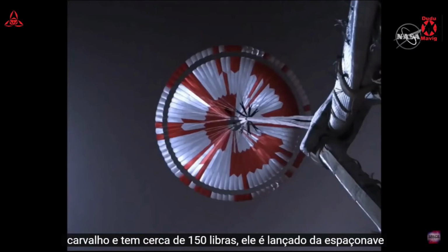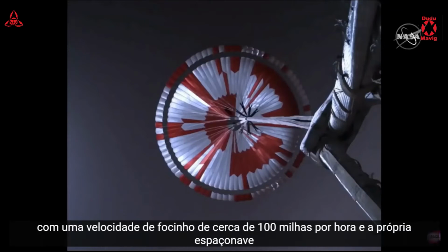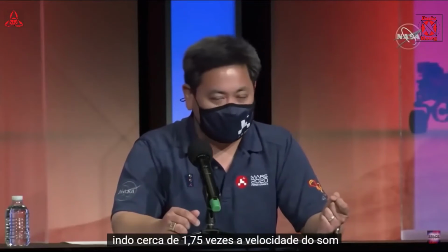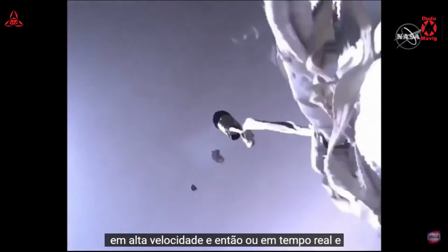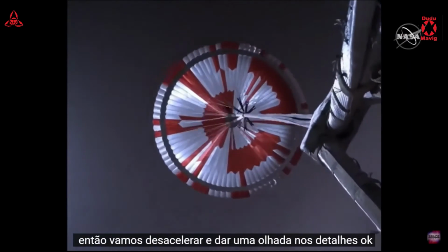It gets launched out of the spacecraft with a mortar, which is basically a cannon, with a muzzle velocity of around 100 miles an hour. And the spacecraft itself was going about 1,000 miles an hour at this point, going about 1.75 times the speed of sound. So just in case you blink, let's show you that one more time. You can kind of see that in high speed, or real time, and then we'll slow it down and take a look at the details.